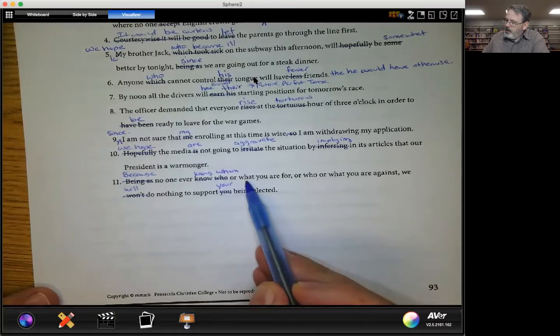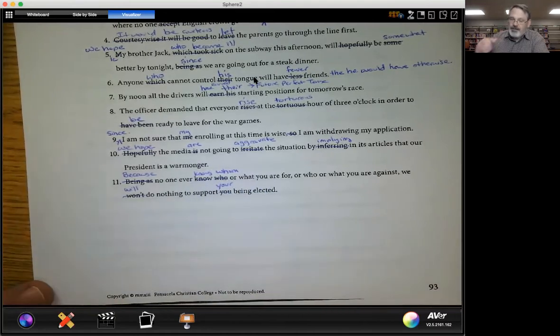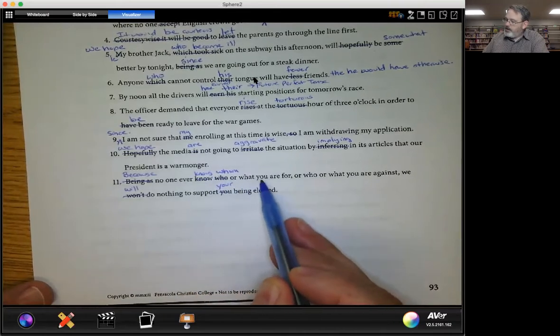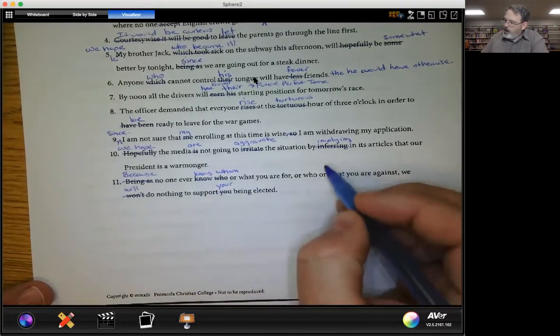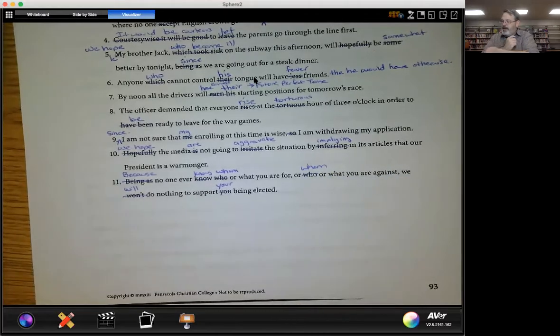To whom or what, I'm sorry, not to whom, so we drop the to. Because no one ever knows who, whom, or what you are for, or whom or what you are against, we will do nothing to support your being elected. Now that is correct, okay? That's hard work. Hopefully this is helping though, going through it in this detail.